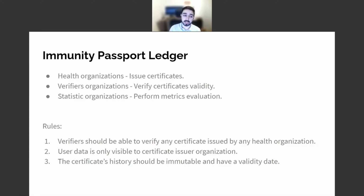We also have a set of rules defined. So we need interoperability in the system. The verifiers should be able to verify any certificate issued by any health organization. This is the main rule. So everyone can check the certificates issued by any health organization. We also have that sensitive user data should only be visible to the certificate issuer organization, because we don't want to share user data with other countries. And also, we should keep an immutable record of certificate emissions and have a validity date system to keep the record of the expired certificates.